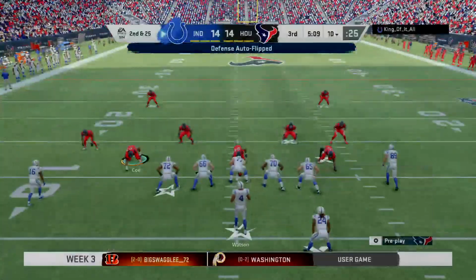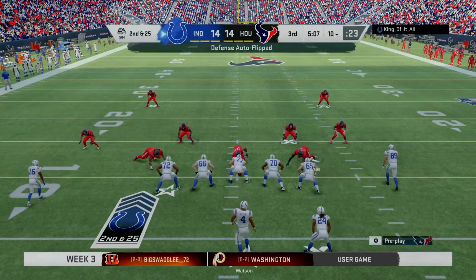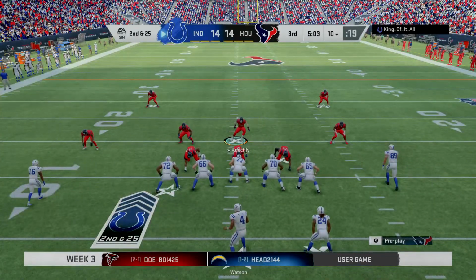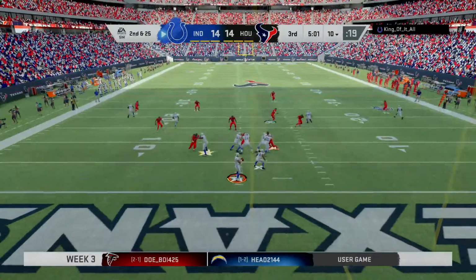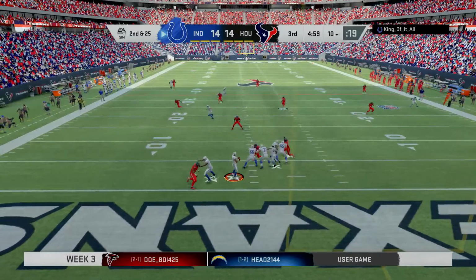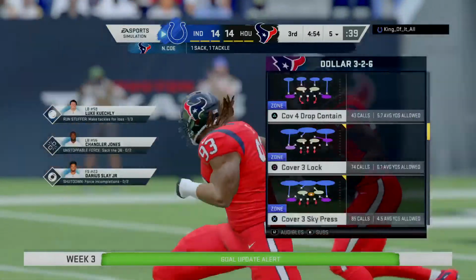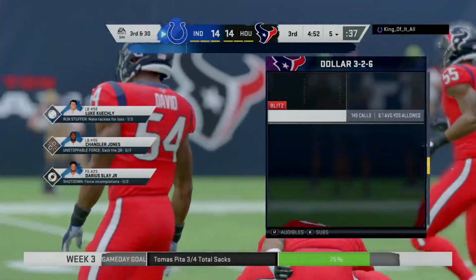This is it. 18. Watch the run. 24. 54, right there. 54. Throwing on second and long. Watson. And he's going to go down. Back at his own 5-yard line, it's a sack.